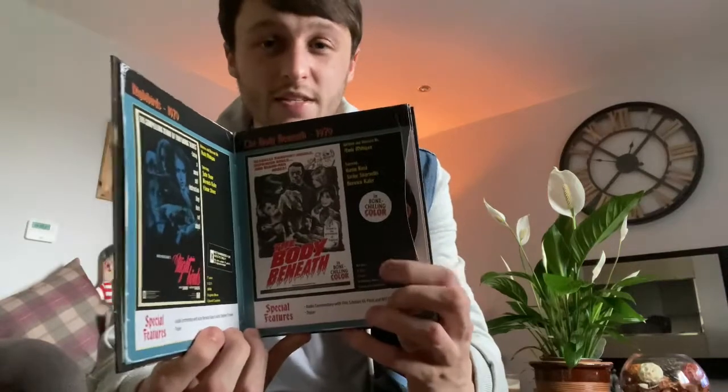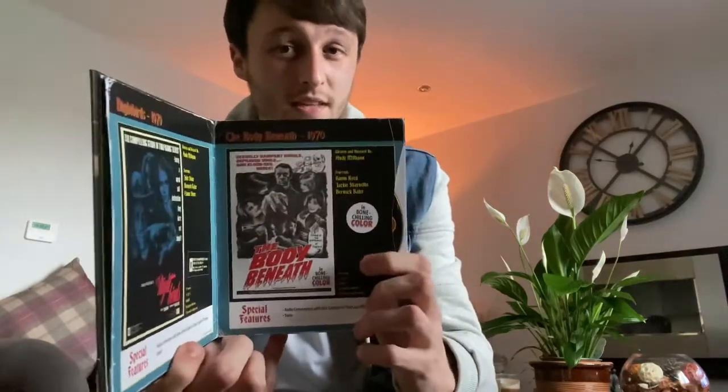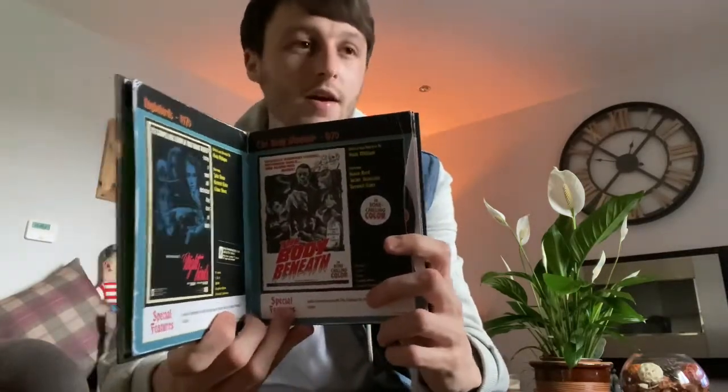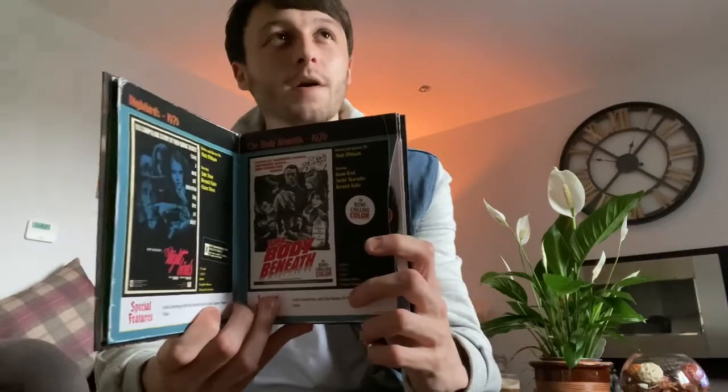Next film in the set, this is one I was really intrigued to see. A lot of people say this is his best movie. This is The Body Beneath. It's a sort of twisted vampire story. Trying to remember details. I vaguely remember there is a group of vampires living in and around Highgate Cemetery, but they are having to move elsewhere because people are becoming suspicious.